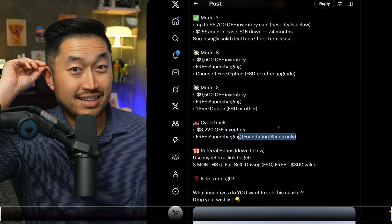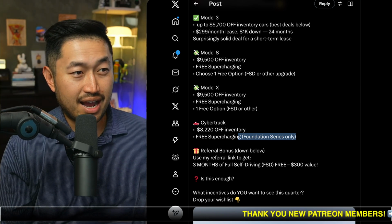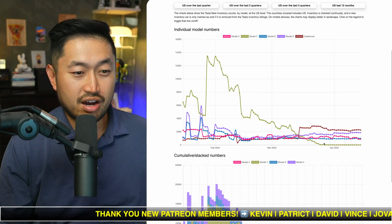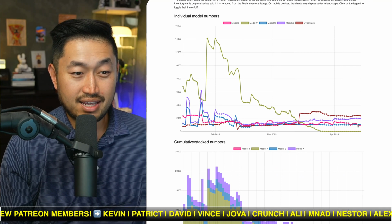I think Tesla is going big because it's a little bit of a standstill right now. I guess we could take a look at inventory to see if it has gone up by any means. And yeah, it's still staying pretty around the same level.